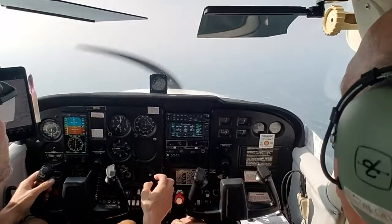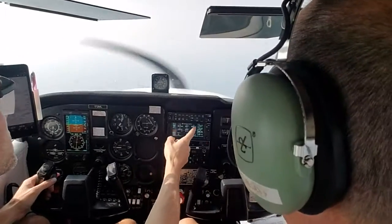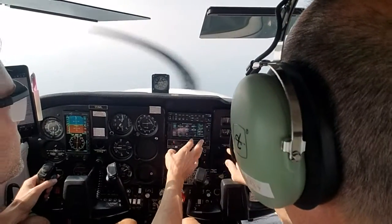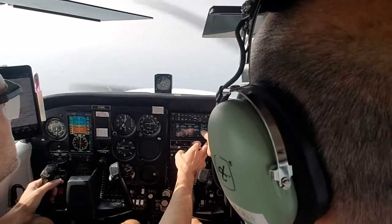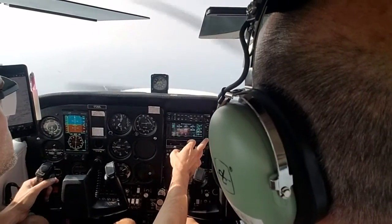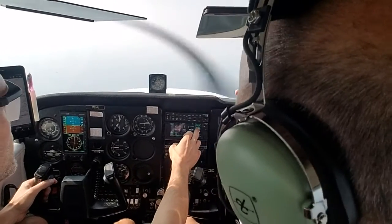All right. How did you get the localizer frequency? Press this button. It's already loaded in because it even says Hartford localizer, because you programmed the approach. Right. So you just have to flip it in. You can flip it in now, actually.